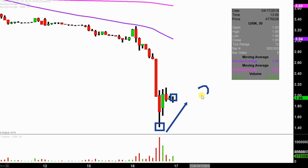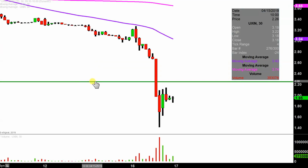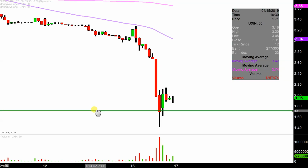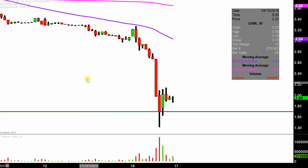Is there any sort of true power behind this bounce, or is this just one of these dead cat bounce, knee-jerk reaction type movements? I have no idea. But like I said, by using charts, we can make mapping out and answering that question very straightforward. And in my mind, it all revolves around this level right here at, let's see, what is that? $1.70.